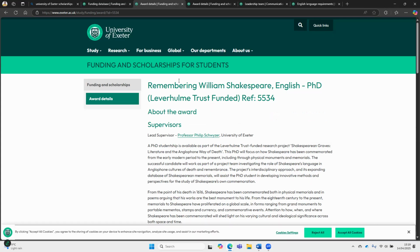Now, let me explain what that means. Supposing the tuition fee for home students is £6,000. For international students, it could be, say, 10 or £14,000. If that is the case, then you have to pay the difference. So 14,000 minus 6,000, and then that will give you 8,000. So you have to pay £8,000 every year. Is this doable? It is doable.